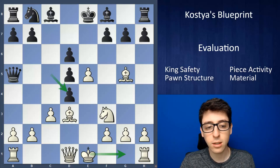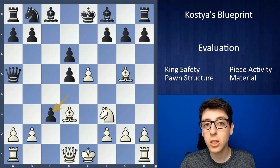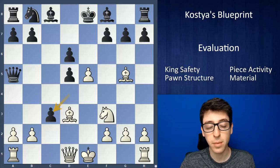So now black simply decided to take on c3 and continue grabbing material, because if he's going to be suffering in this position, then he might as well grab some material so he doesn't suffer for free.